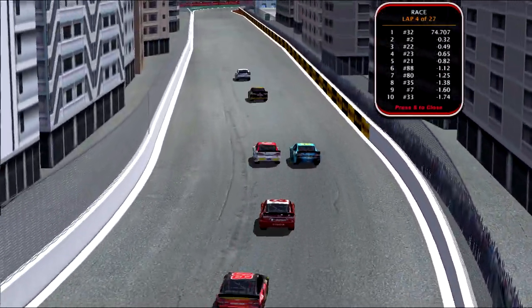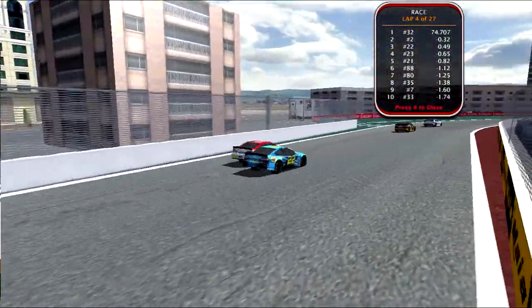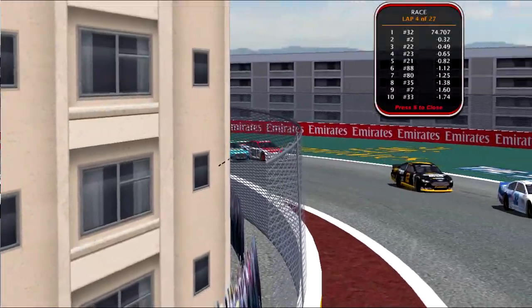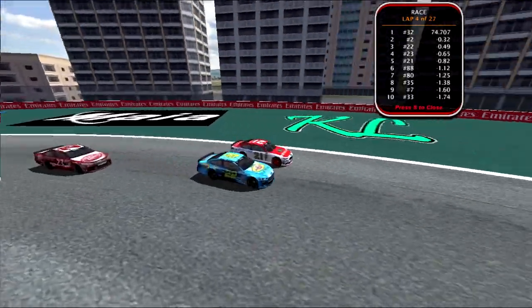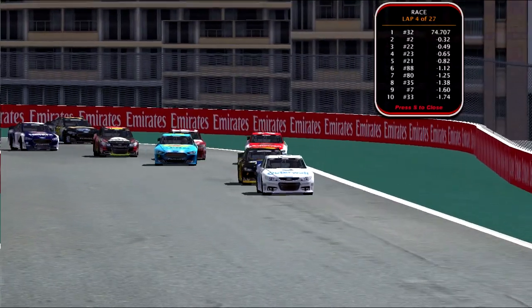One of the few road course rings of the series as well. Richard Johnson is a Sunday Cup Series champion, a 3-time to be exact from what I recall. Richard Johnson's a 2 or 3-time champion. They're doing a great job. Richard Johnson very strong here. Drives it a bit wide there.